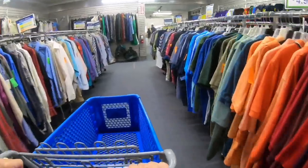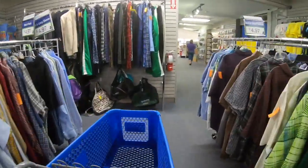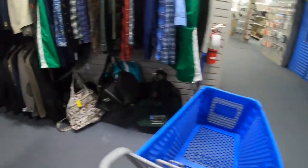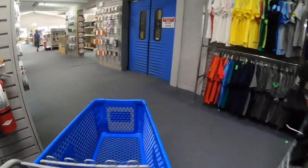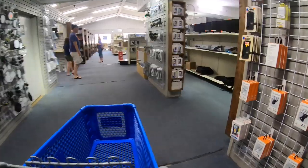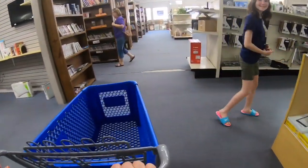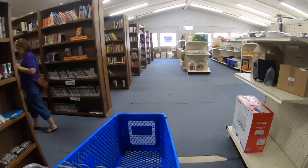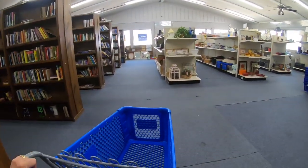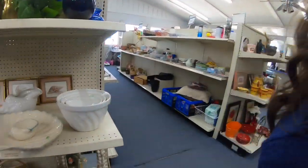I did not spend a whole lot of time looking at the clothes. I'm not a really big clothing seller. Plus, it's so time consuming looking at all of those clothes. And I didn't want to bore my family too much with thrifting for too long. So we just kind of made this a real quick little trip. But I was surprised because this store definitely has a ton of electronics and computer items, which was neat to see because my store doesn't really carry stuff like that.